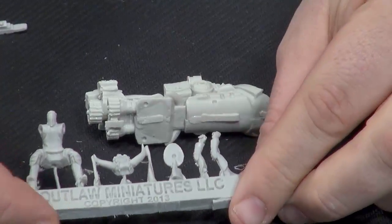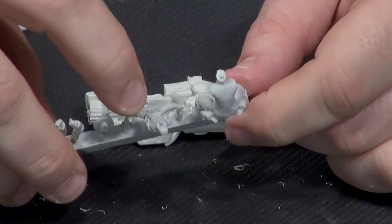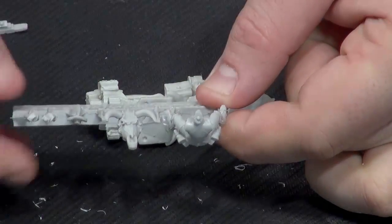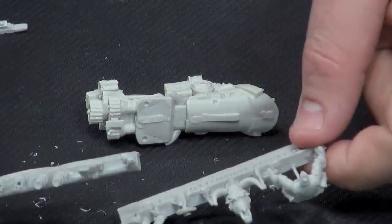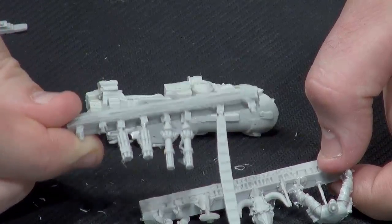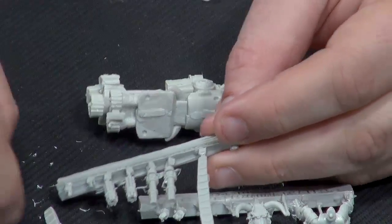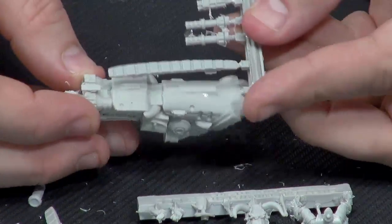Now look at the detail on this component here, which is the little trophy head, the cow skull that's on it. I think that's just superb. And then here we have ammo feeds and weapons, and the skids. What skids? For the bottom of it, it's got two kind of skids that go on in there.